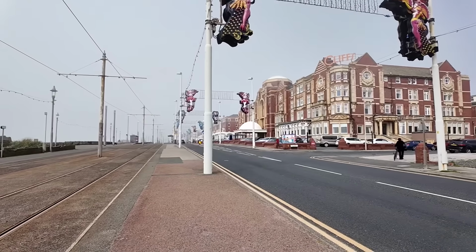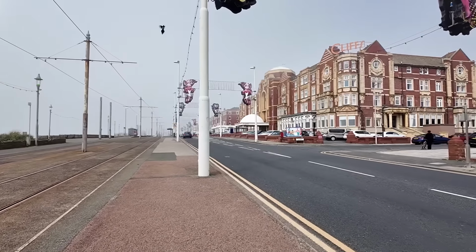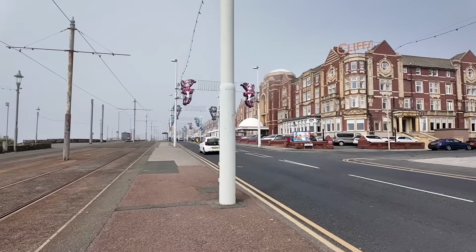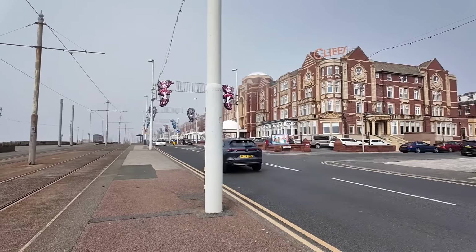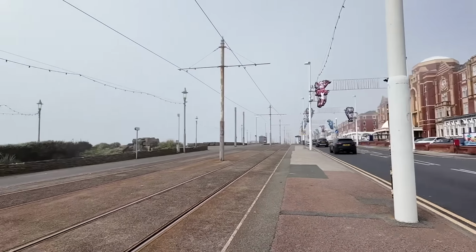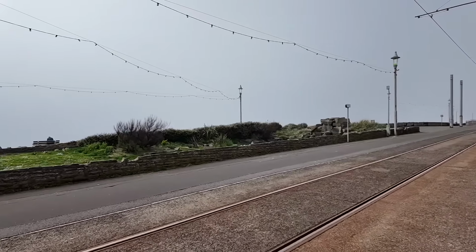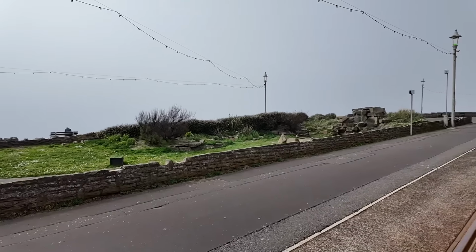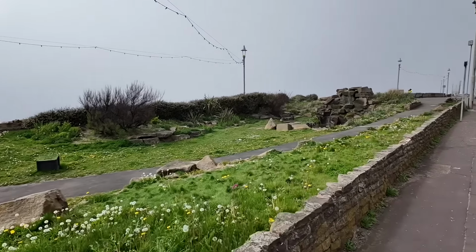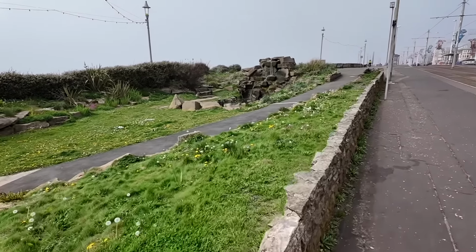So I would imagine it will take quite some time for anything to start rumbling through. But at least steps are being put into place to do something about it. Steps are being started rather than just looking the other way and pretending that they've not noticed. So I hope you've enjoyed this little look around this end of North Shore. It's not that often that we come down here. So I thought we'd just have a look around.